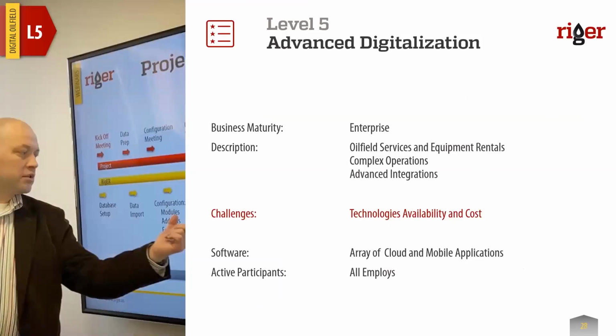Yeah, talking about this advanced digitalization, definitely it's the enterprise level, usually big organizations with very wide infrastructure. And again, the most challenging thing would be technology availability and affordability of those technologies. Definitely those technologies exist. However, the applications are not as wide as they should be. So I believe that in the next couple of years we will see a lot of commercialized examples of those technologies, and I expect that they will be very, very wide in the oil and gas sector.